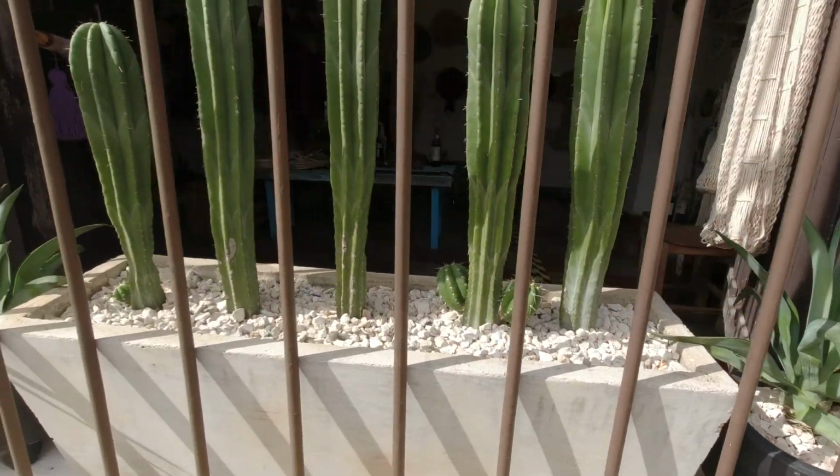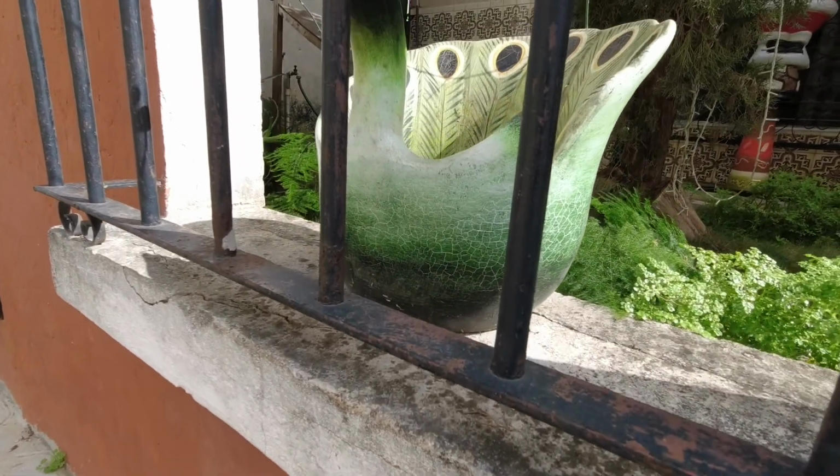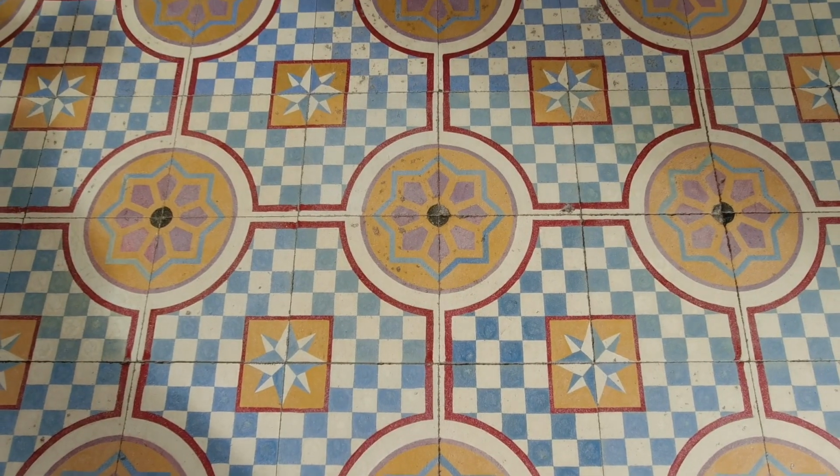No matter the neighborhood, you see a lot of civic pride in Valladolid, in people's homes and in public buildings.